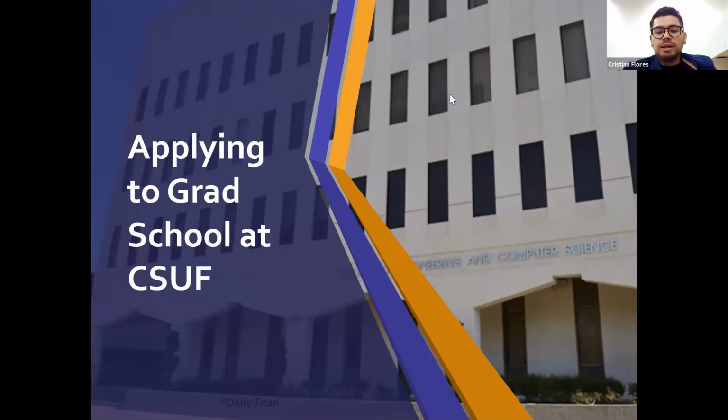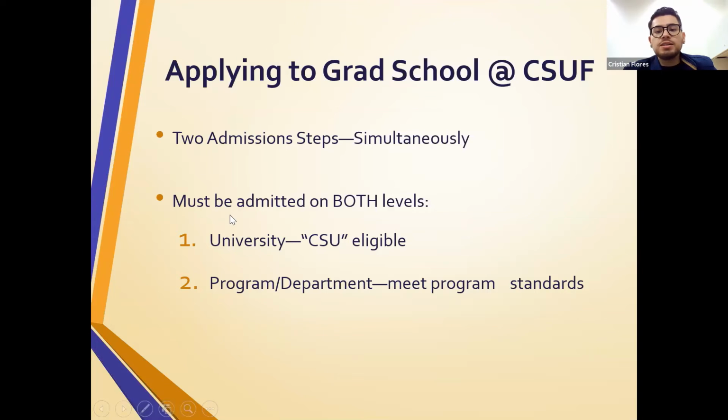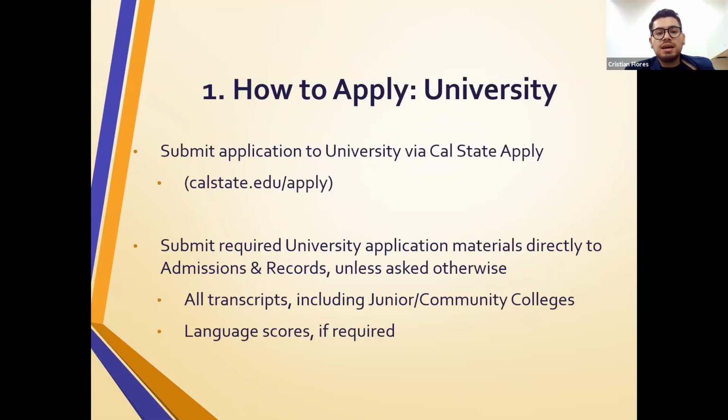No? All righty. So the next section is going to cover what applying to grad school at Cal State Fullerton looks like. There is a two-step process to applying to grad school at Fullerton, as well as many other CSU campuses. First of all, you have to be CSU eligible. I'll cover what that means in a second, and then you have to meet the program admission standards. So there are two different standards, and two different parts of the process.